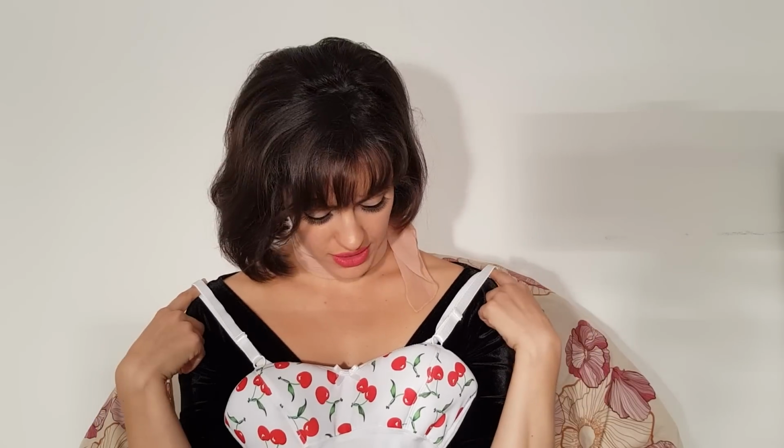So let's get started. The first thing they sent me was this super, super cute cherry print bra. And this is more of a modern style. It hasn't got as pointy boobs. In fact, it does kind of squish your boobs down a little bit, but it does make them pop, as you'll see in the picture up above.